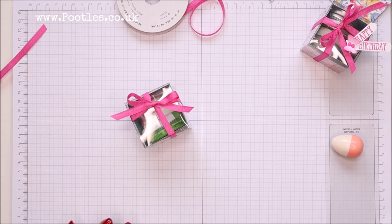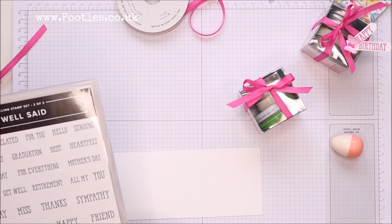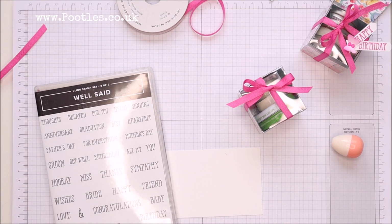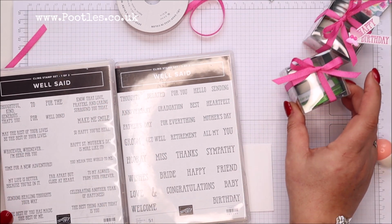And then I'm going to stamp. Let's find a piece of Whisper White. There we go. So I've got the Well Said stamp set. Why have I only got one half of it? Where's the other half? There's the other half. It's huge. This is a huge stamp set.